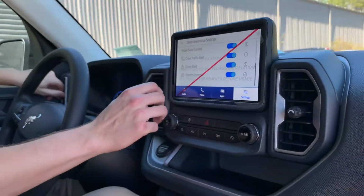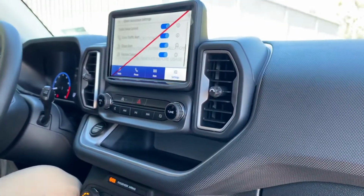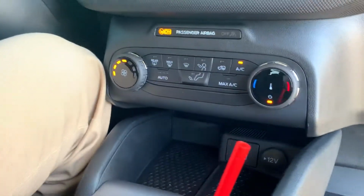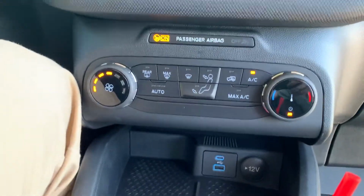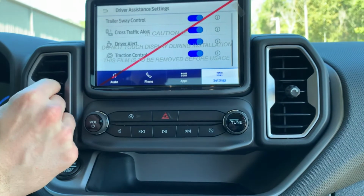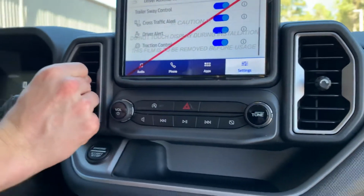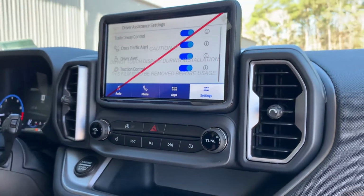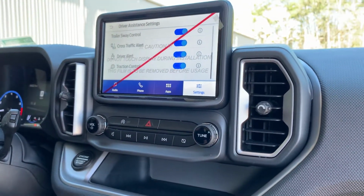As far as our air vents and everything, you're going to control these here. It is single zone climate control. And you'll actually be able on all of your Bronco Sports to really adjust and dial in how you want your AC set up. You can twist it for greater or lesser airflow. You can angle it one direction or the other. So, I mean, just a lot of little features that they thought about.